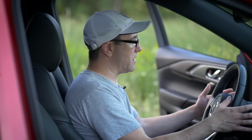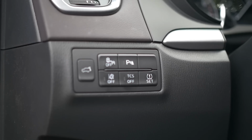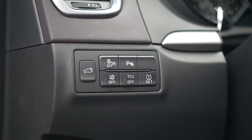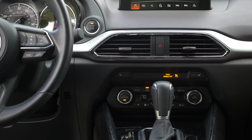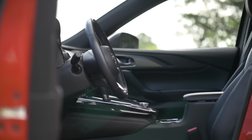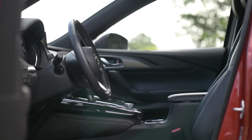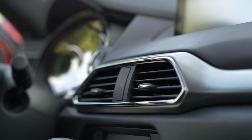The turn signal stalks, there are no digi turn signals or wiper stalks here. All your buttons are easily accessible. Your HVAC controls are a carryover from the Mazda 3 and Mazda 6 with the addition of the rear control here. Everything works so well, feels so high quality. The padding's in the right place for your elbows. Your right knee area is padded, but your left is not, which sucks. Overall, this is a very, very high quality, luxury-feeling interior.